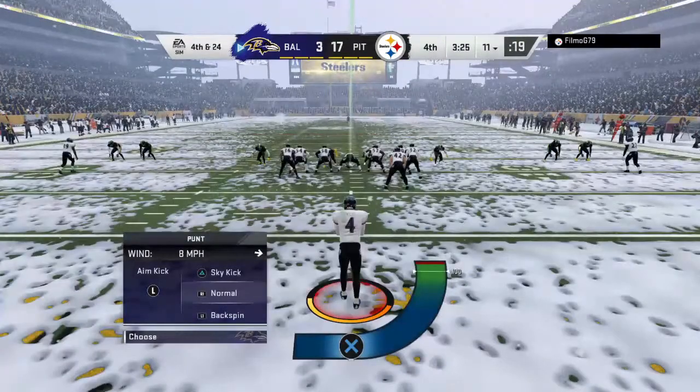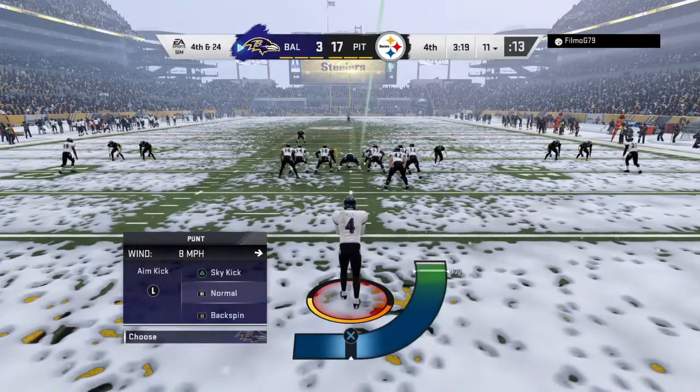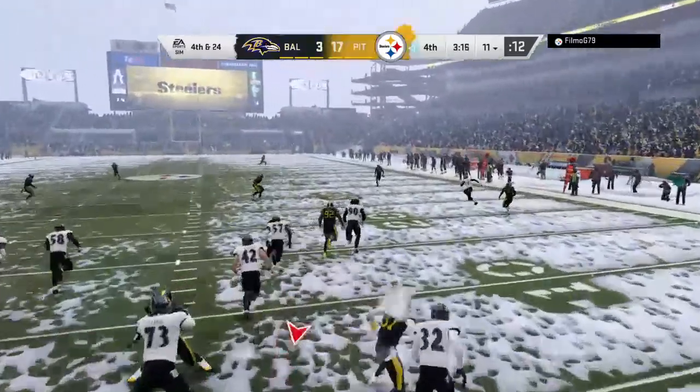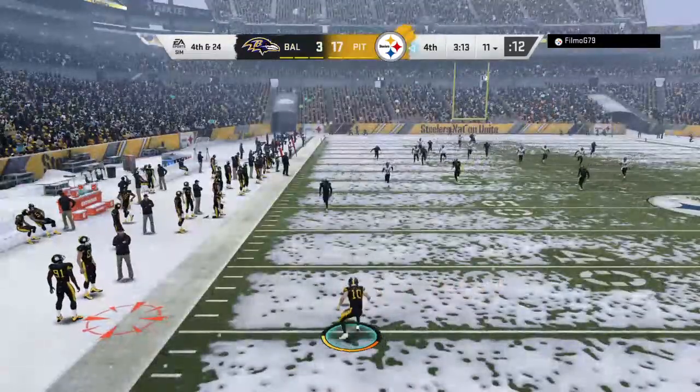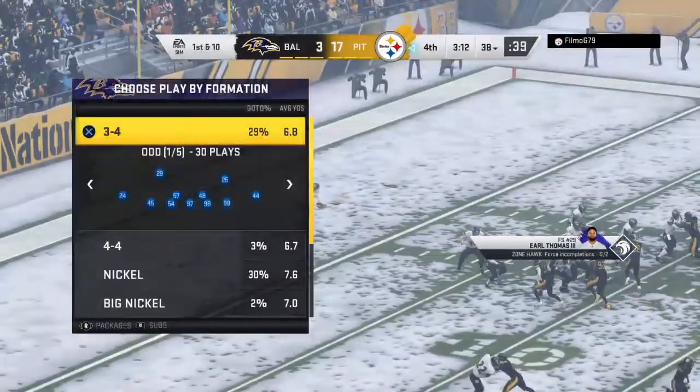Here's Sam Cook now as the drive goes backwards, so he's on to punt it away. He gets it away. It's a good one, drawing toward the sidelines. And this punt goes out of bounds, and it'll be marked inside the 40.